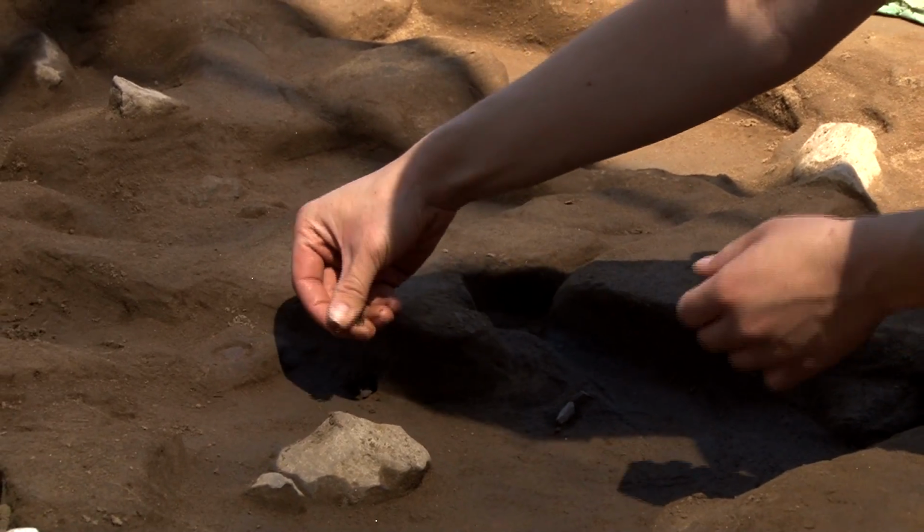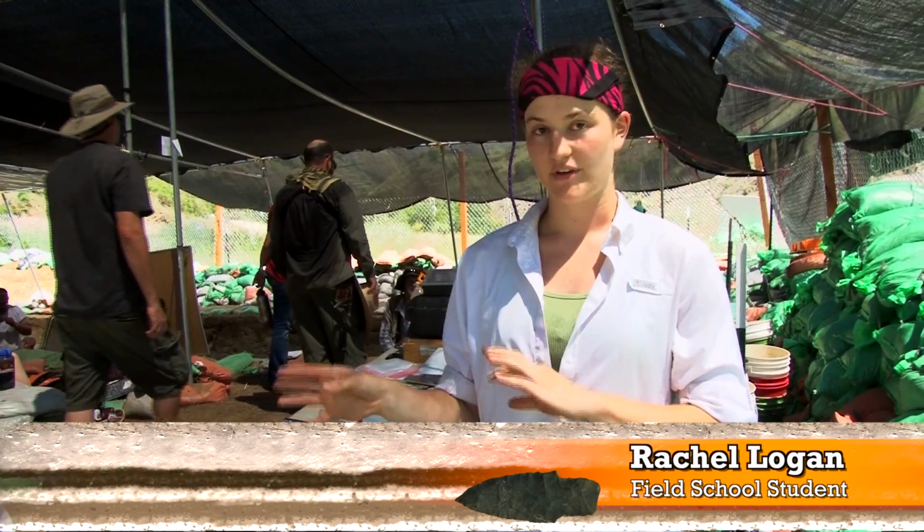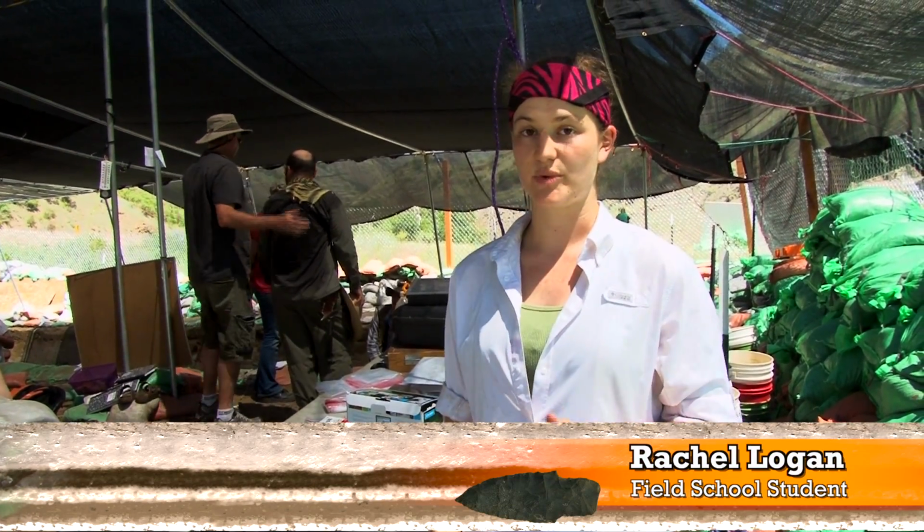Obsidian. I just found a piece of obsidian, which is really rare around here, so it's kind of exciting for all of us to find. We are already pulled out of the ground. We're working on the process of putting it into the computers.